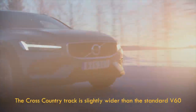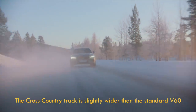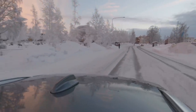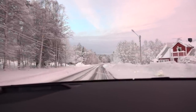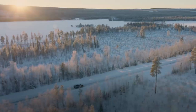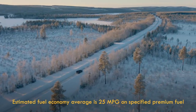Shoot. We make do. The ride quality is on the firm side, but softer than the standard V60. My family owns a Volvo XC70 that's bigger and far more softly sprung than this, so perhaps I was expecting something very cushy. Cross Country gets standard automatic emergency braking and not just pedestrian detection, but large animal as well. Turns out moose versus car incidents are common in Sweden. Mercifully, we don't test that.